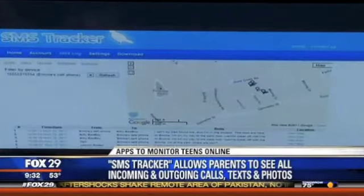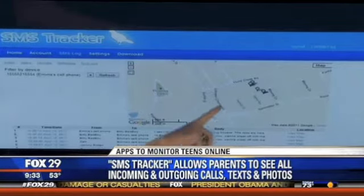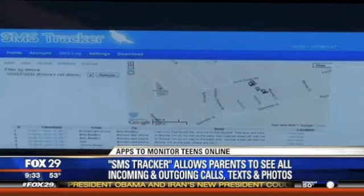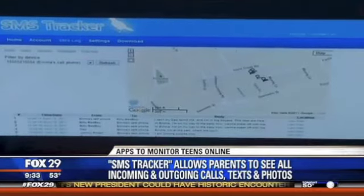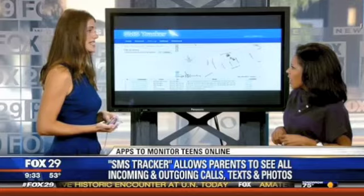And the next one's called SMS Tracker. Okay. Now, this is a way to monitor their text messages between the phones. It'll give you their phone logs, who they're calling, who they're talking to, their text messages, and even photos. And it can tell you where they were, track what time of day, where they were when they wrote this text message or called this person. So this is a great one, SMS Tracker. It's very popular. It's already been downloaded over 500,000 times.